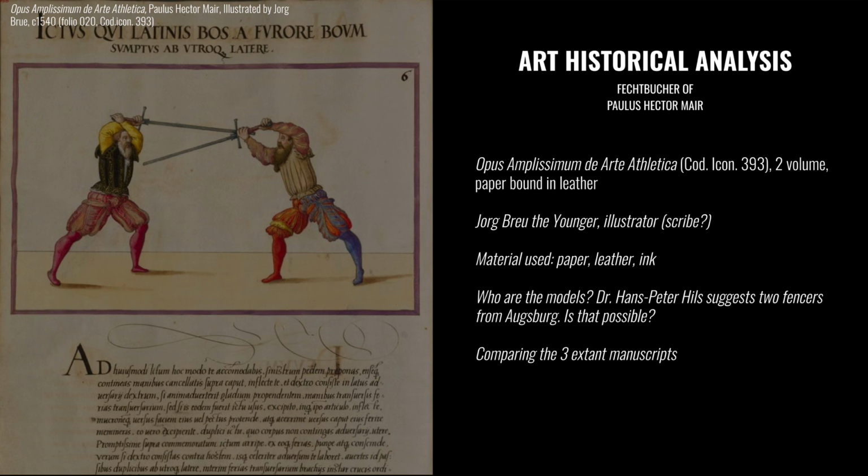Mayer spent a great deal of money making his Opus Amplissimum de Arte Athletica. Mayer had hired local artist Jörg Bru the Younger to do all of the illustrations for these manuscripts. It has been suggested by Dr. Hans Peter Hills that the 2 figures in these manuscripts were Augsburg fencers who had modeled for Jörg Bru to do these images. He was the only source I could find for that claim, and unfortunately I couldn't find any primary source material to back that up.